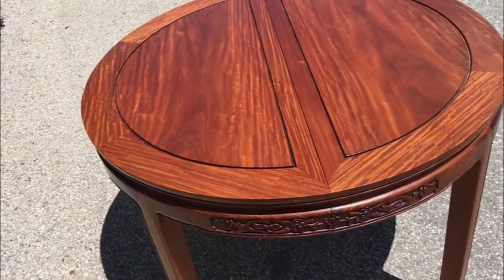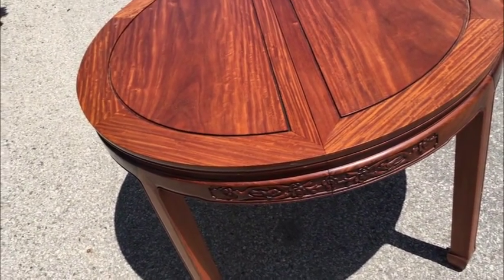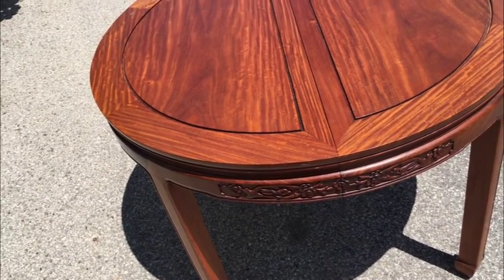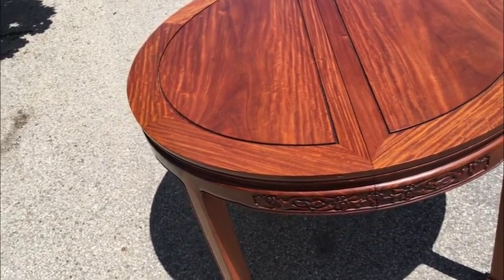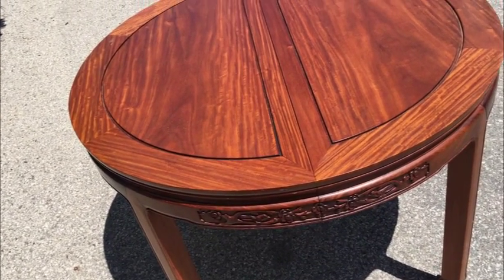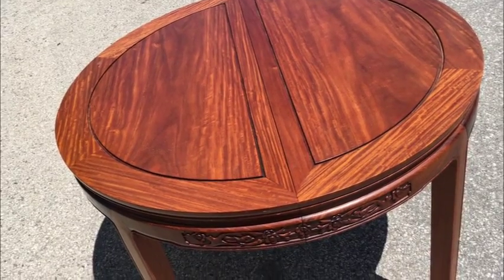Quick point on the measurements, it's 44 wide, as you see it here, and as I pictured it earlier, with the leaf's 15 inches, so the hard math says 69. So judge yourself accordingly, but as I've shown you, the chairs fit quite nicely around it.